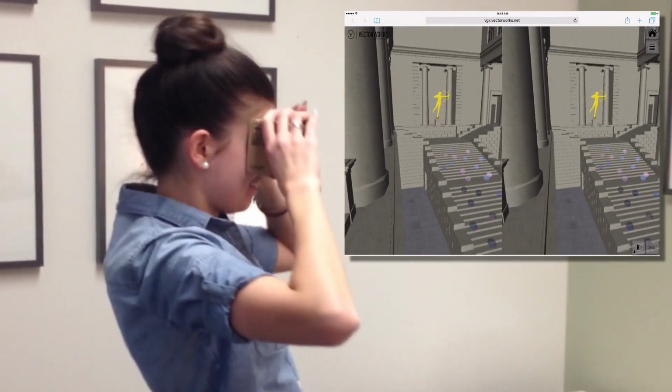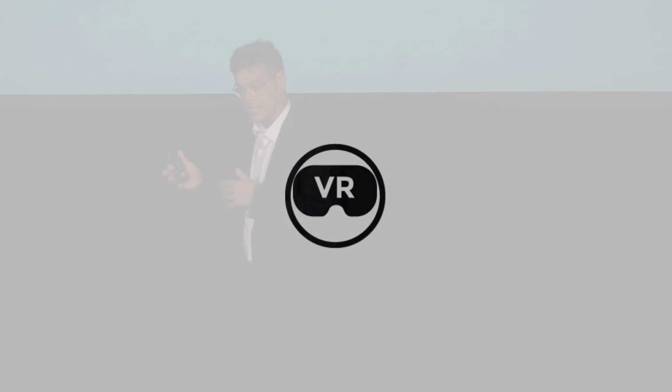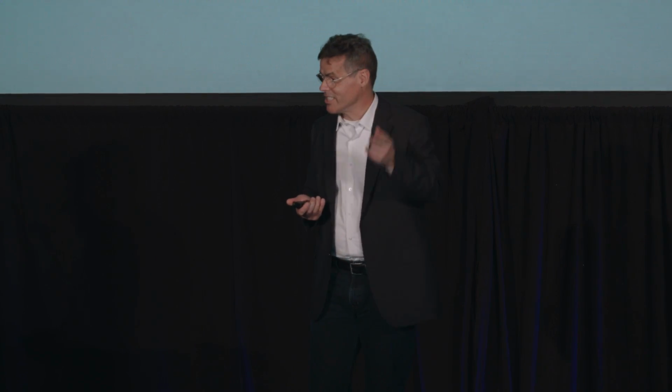So we're really excited that we can offer this to the web browser. It goes from Vectorworks to anyone, anywhere that has a browser. And so you can share it instantly. We're very excited to share this with you here at the Design Summit. We're very excited to hear what you have to say.